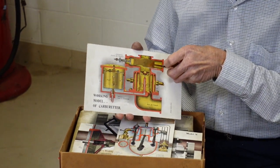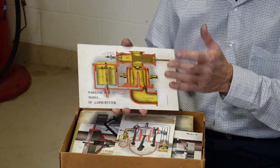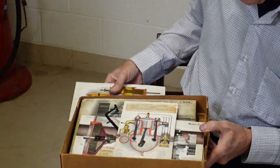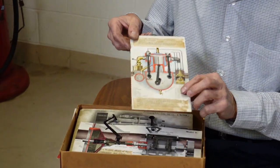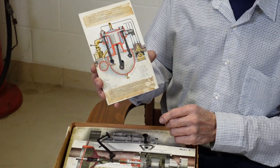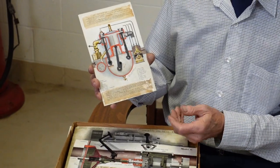And now these would be obviously cam operated. So that would show that. This is showing your valves: intake valve, exhaust valve, and the middle one would be the piston.